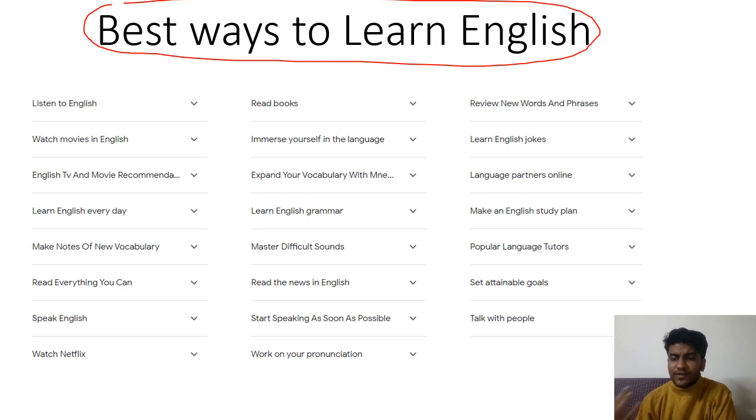Reviewing new words and phrases, you can learn new idioms, new phrases, you can enhance your figures of speech so that you can get familiar with some new words so that your vocabulary can expand. Learning English jokes. So many a times when we learn jokes, we learn the way in which you are speaking English, in which you have to deliver yourself, right? So learning English jokes can also help you.